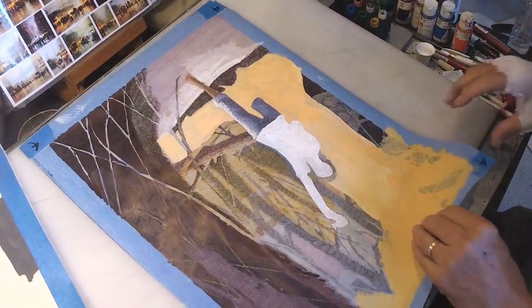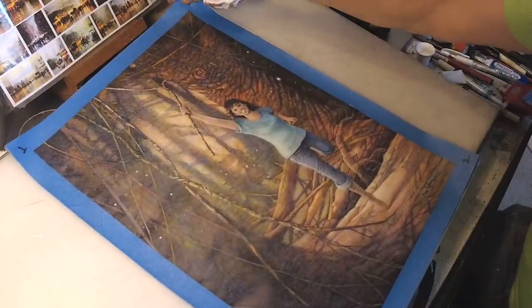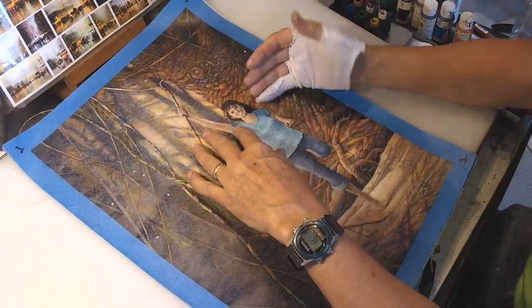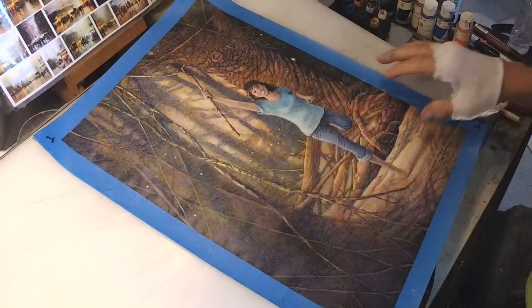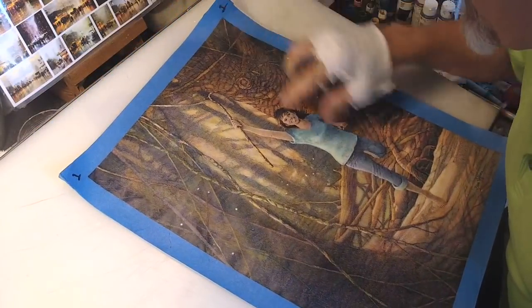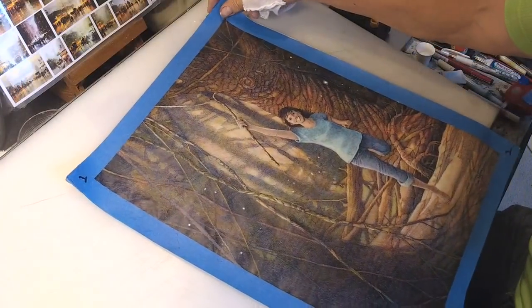Okay, now always the great unveiling. Let's see how that looks. Oh, that's better. Good, good, good. Her face is popping. Now, of course you understand that after I do all of this working from the back, I will come in here wherever necessary and draw again on the front.